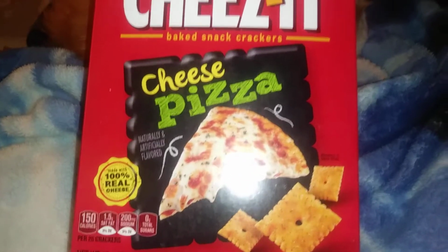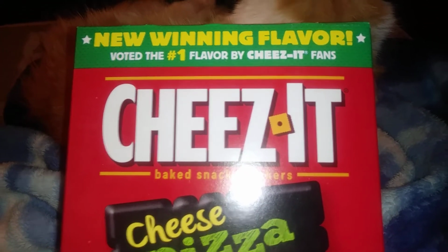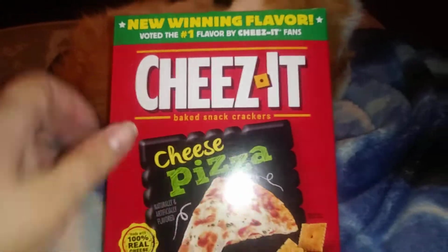Cheese pizza flavor. 100% real cheese. New winning flavor, voted the number one flavor by Cheez-It's fans.